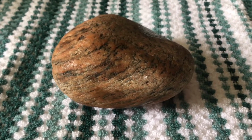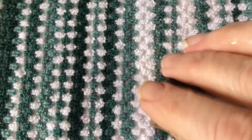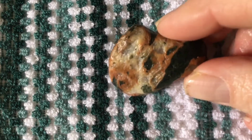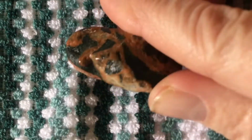One up. That's a keeper. Had to have this one. It just had way too much character. It's got a little bit of crystal there, I think. Very heavy lines. A little bit of red, black. Definitely like that one.